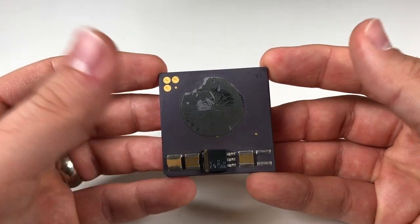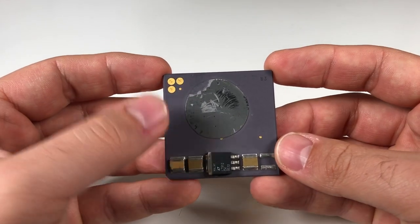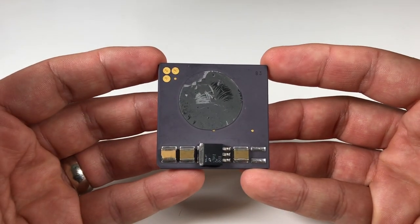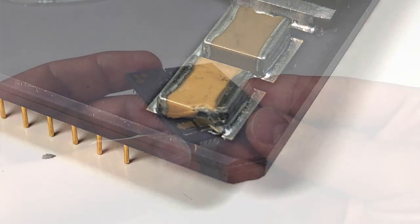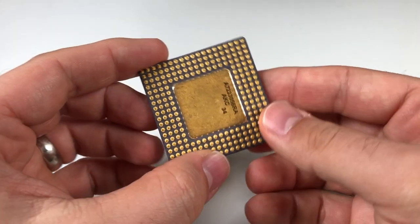Sadly, this chip here was badly neglected before it made its way onto eBay. It looks like somebody ripped off the special heatsink for scrap metal, and I'll talk more about why it's special later. But they also chipped the corners off two of the surface mount capacitors here as well. It also had a large number of bent pins that needed to get sorted out as well.